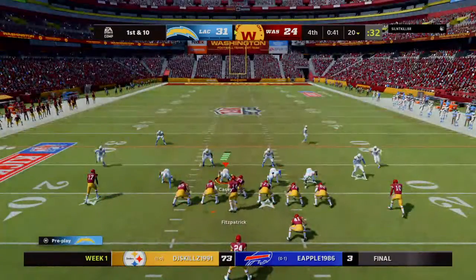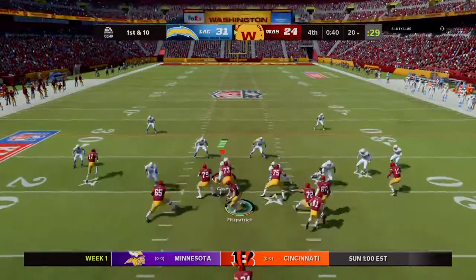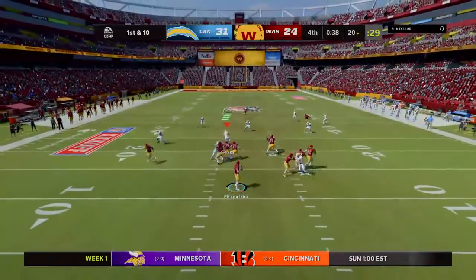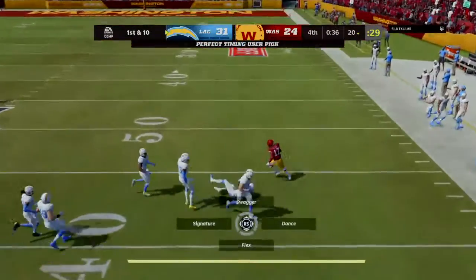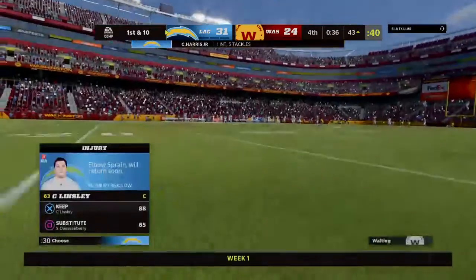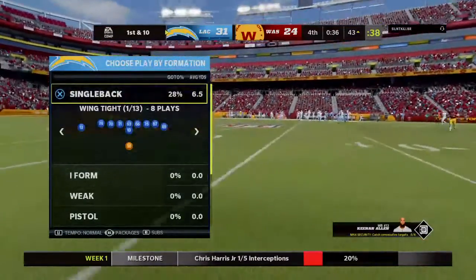Out there set and ready for this next drive, the Washington offense. One possession game, time very much a factor. How does the offense handle this situation? And, oh, a crusher there as it's intercepted. It's Chris Harris with a pick. Agreed, that's twice now in this fourth quarter.